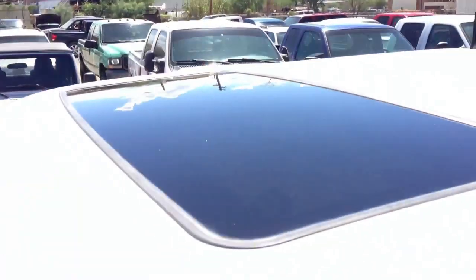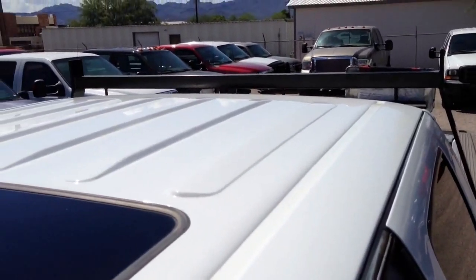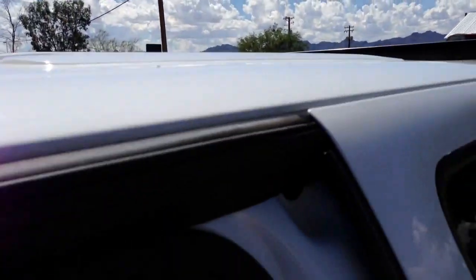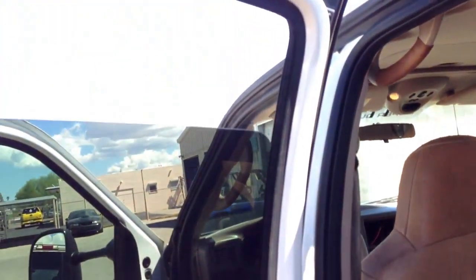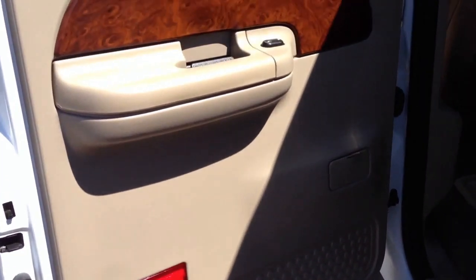Boring is good. It does have a moonroof. The moonroof wasn't working right, so we had to buy a moonroof kit. It's like a $170 kit and install it. Also another common thing. So basically the tracks and the plastic that operates them is brand new. The motor is not new. But what happens is there's little plastic pieces that crack in there.